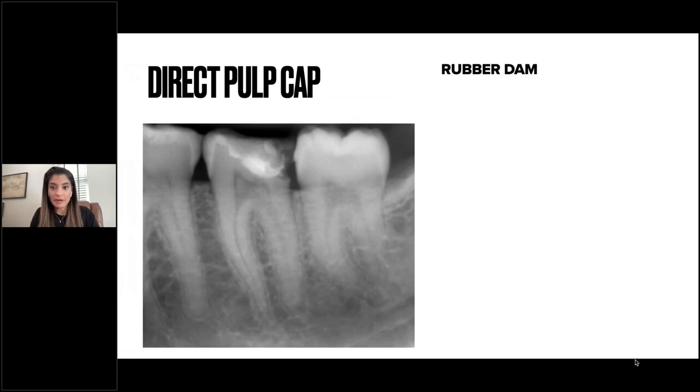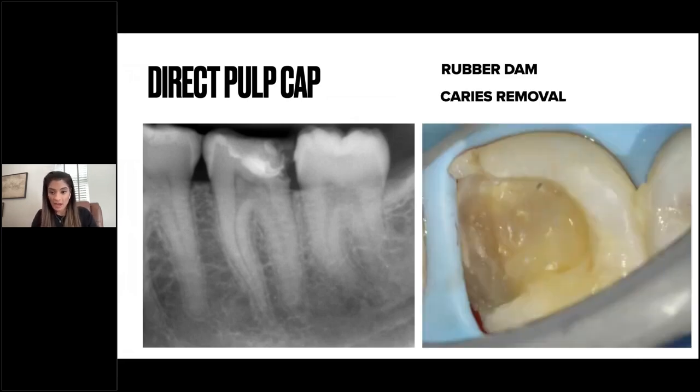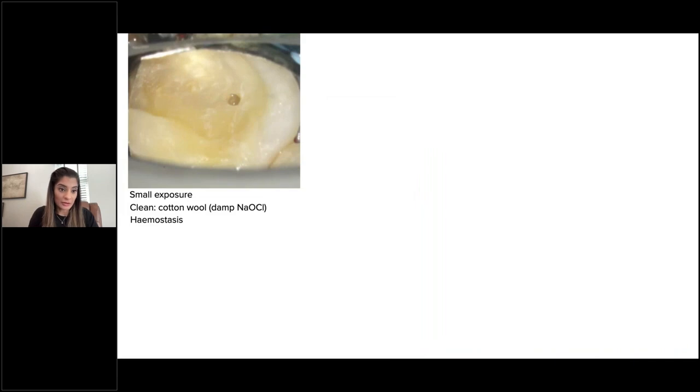So the first thing I do is pop a rubber dam on and remove caries. And this is after I've done that. Now I was very careful over this area here because I knew it was close to the distal pulp horn. However, I didn't anticipate how high the mesial pulp horn was, and I did end up with a small exposure here. So that was initially bleeding.